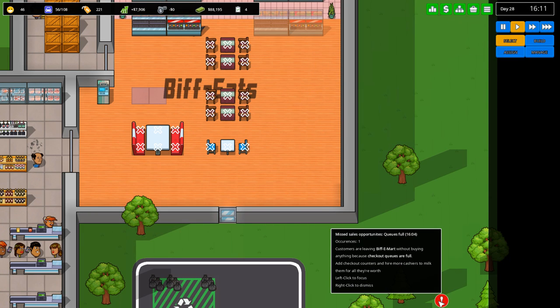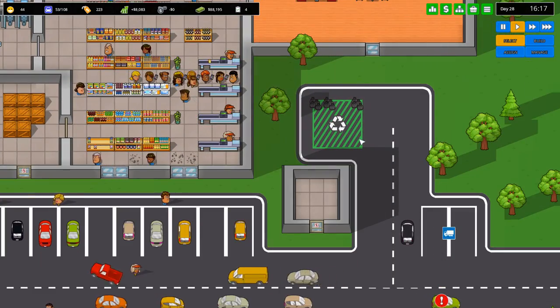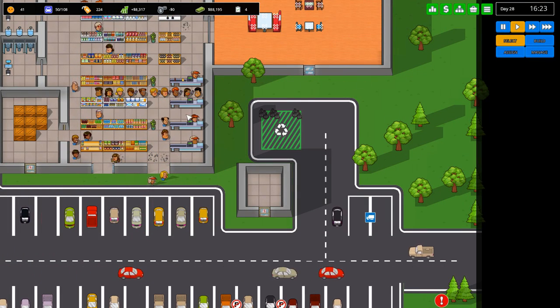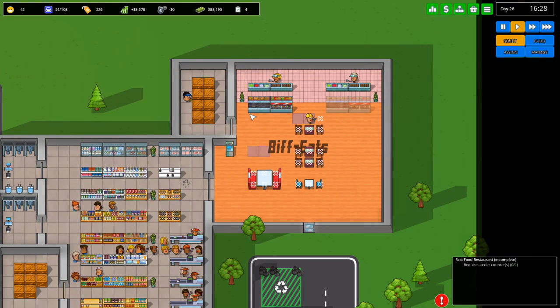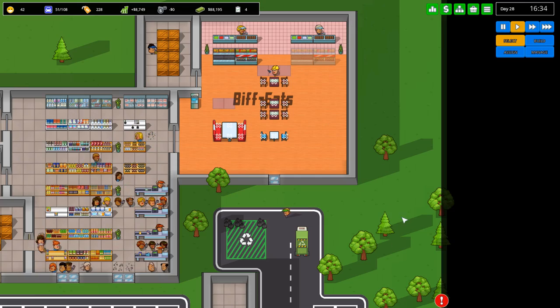What's that saying there? Queues? Queues full. Yeah, we're going to be working on the queue system here as well. We're going to change this recycling area and we're going to open this up and have like a big queue section there so we can fit more. Yep, lots of ideas you guys have been giving me, which is fantastic. Oh, it actually tells me it's incomplete down the bottom there. That's handy.